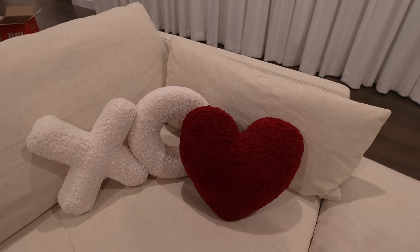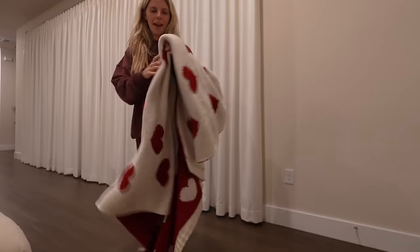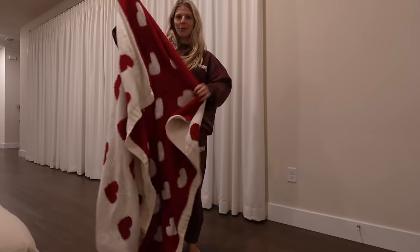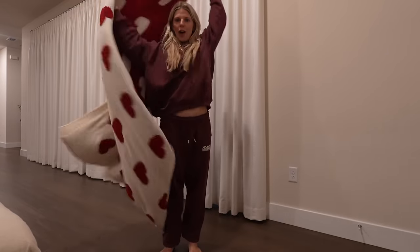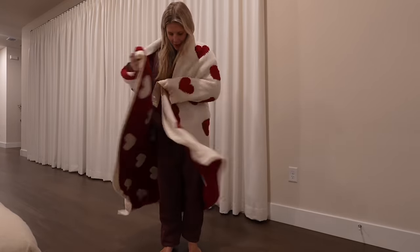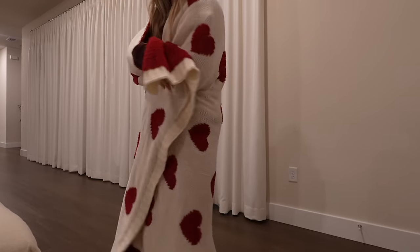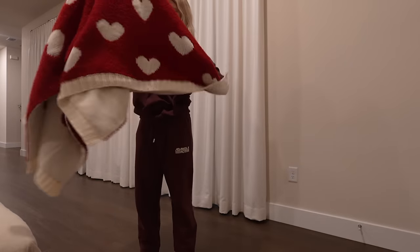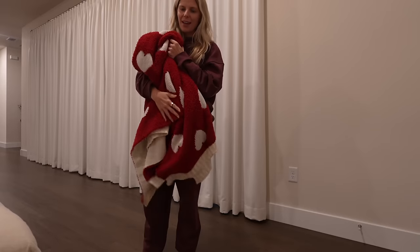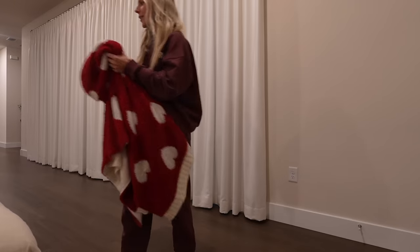Over here, I have a little XO pillow and a heart pillow, and got this throw blanket, just what we need, another throw blanket, right? And it is the softest throw blanket ever on one side, and then the other side is like a knit feeling. And this is from Pottery Barn. I love it. It's just such a mood. It's such a vibe. I'm like so into pink and Valentine's Day. I know this is red, but into hearts and Valentine's Day vibe.